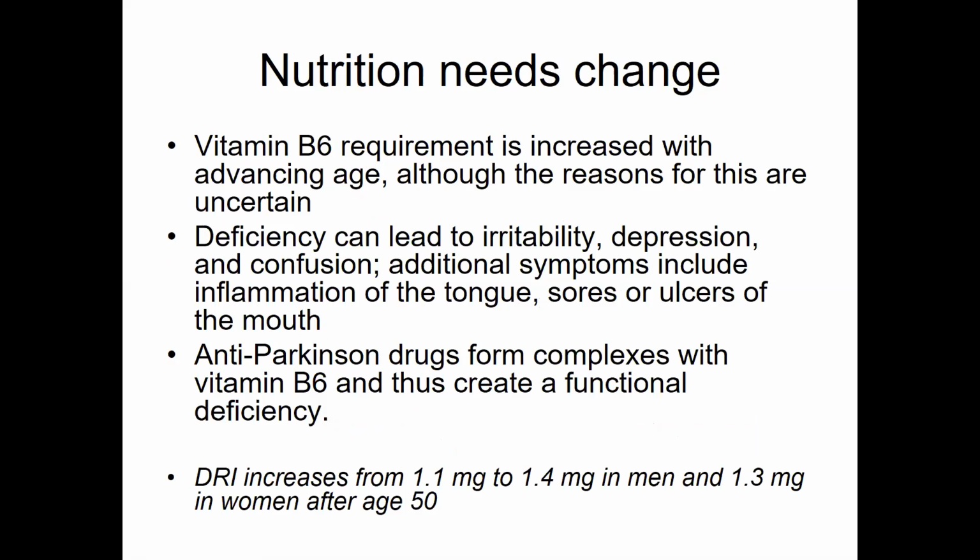B6, another water-soluble vitamin, is increased with advancing age. We don't know exactly why we need more. We just know that we tend to have lower amounts, so there's a higher requirement. We know that deficiency can lead to irritability, depression, and confusion. And additional symptoms can include inflammation of the tongue and sores and ulcers on the mouth.